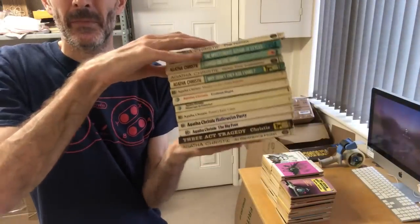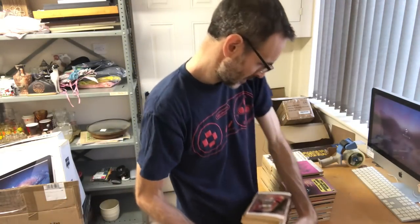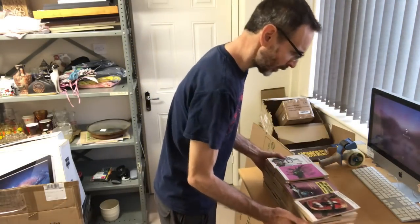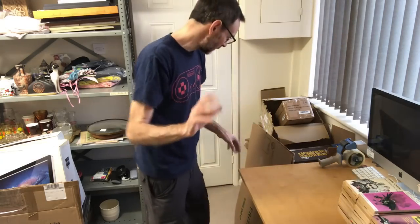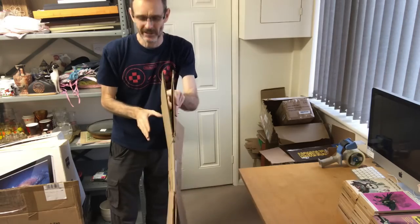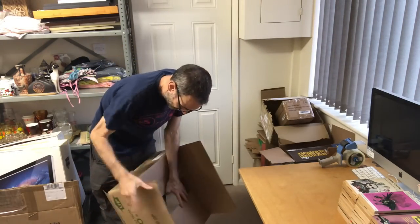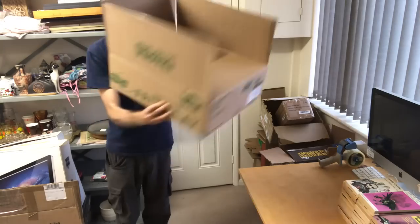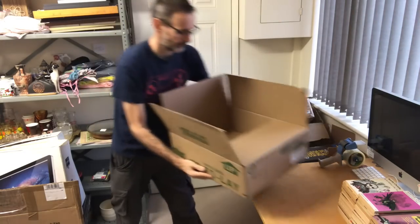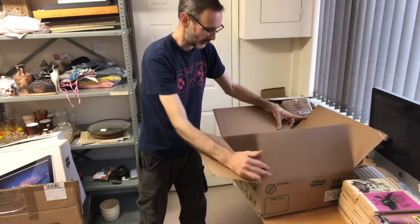So I thought we would find a box big enough and see if we can get those packaged. Right, so here they are. There are four stacks here. And I found a box that I think will be big enough. It's a bit of a thin box. Well, it's not very deep. So, it's like that. But I think that's going to be enough.